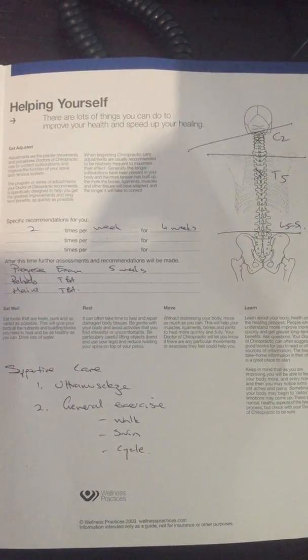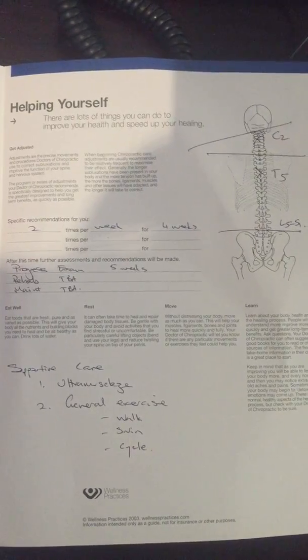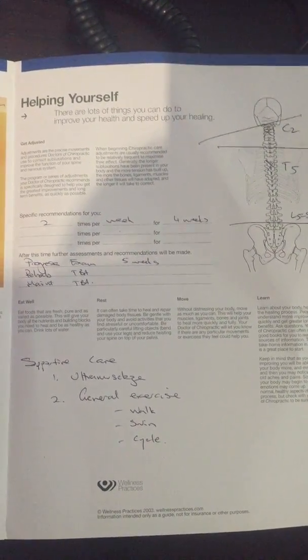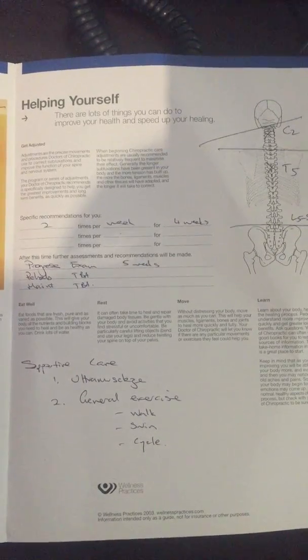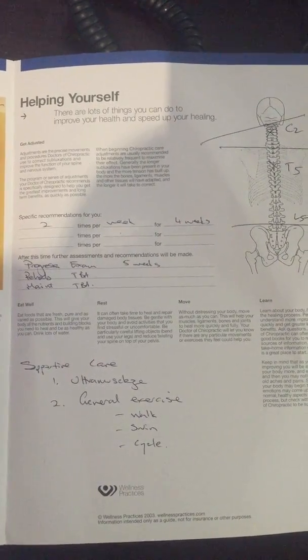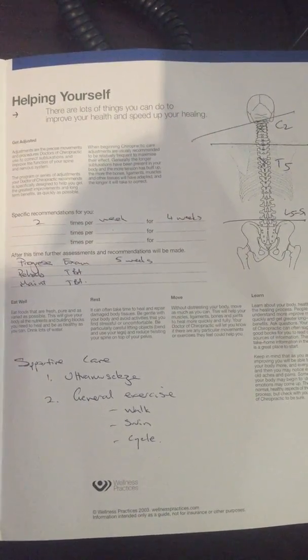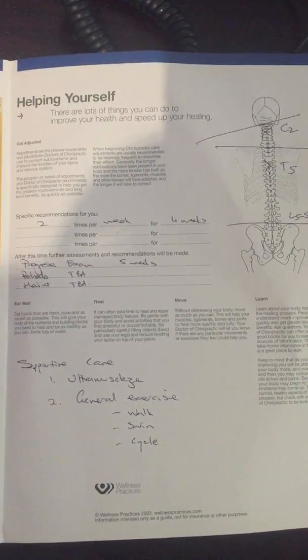Again, C2, T5, L5S1, an overlay of the posture. We've got the schedule of care twice a week for 4 weeks, progress exam in 5 weeks' time, rehab and maintenance to be advised. Supportive care of ultramuscles, and we'll put a brochure on ultramuscles with it, and we've got the general exercise being walking, swimming and cycling.